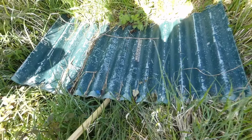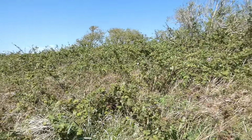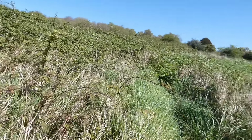Oh my goodness, guys. Sloughed adder of the year, and two black adders. 7th of April, first sloughed adder of the year. I have no idea what the adder count is at now, but it's going to be quite high.